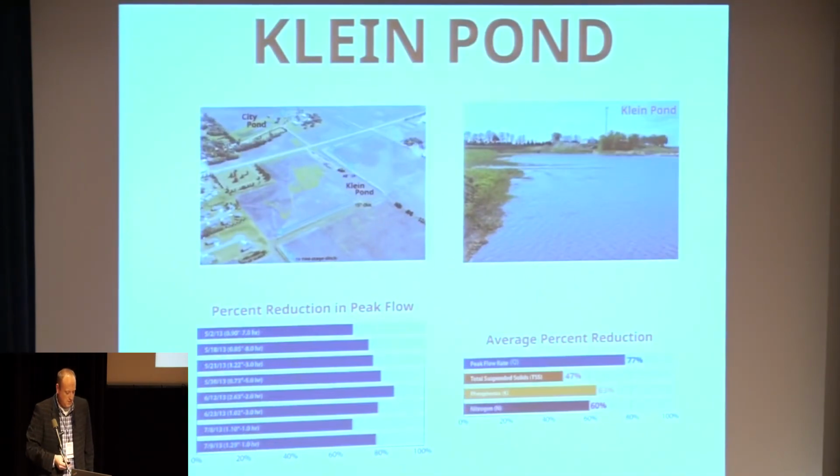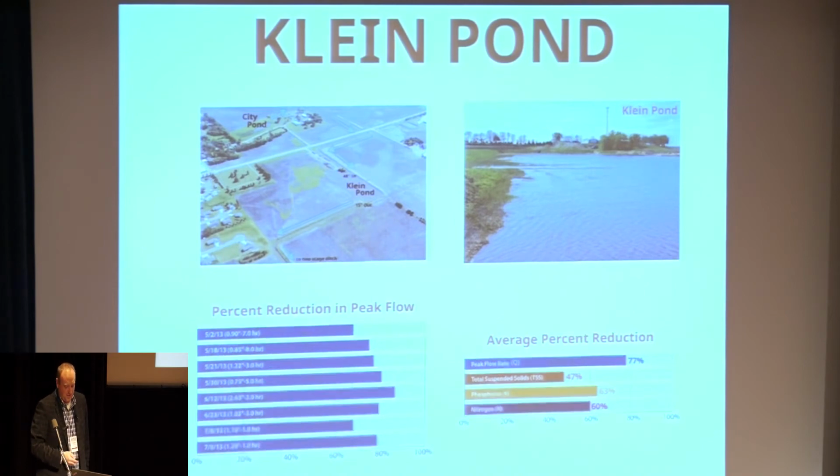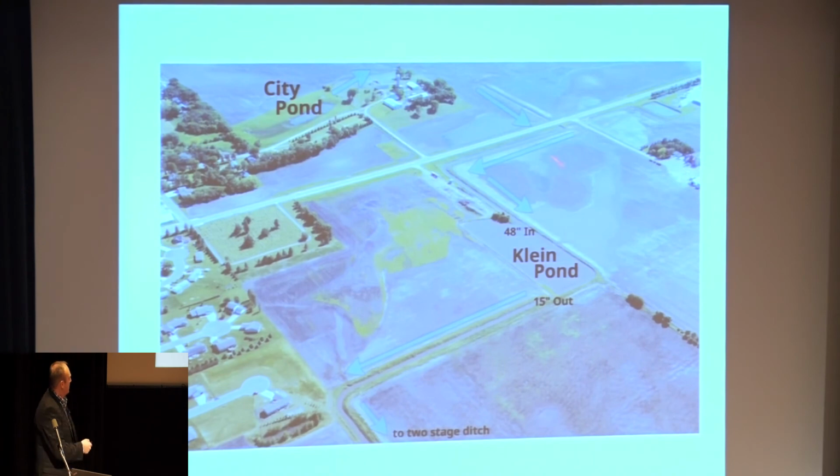So the first BMP that I'll talk about is what we call the Klein Pond. It was put on the Klein's property. That's why it's called the Klein Pond. What it consisted of was a 3-acre square pond. Now this was our number 2 spot to put this pond. Our number 1 spot was right here.